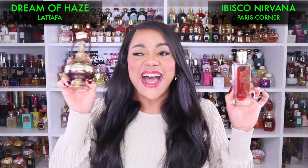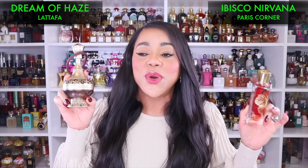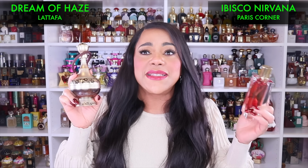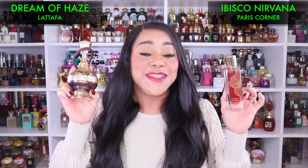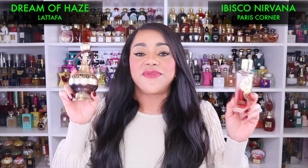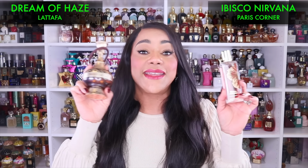I will tell you that I don't get much of a floral presence except for that hibiscus between these two because it becomes more, I wouldn't say that it's a fruity fragrance. It's just a blend that I can't even figure anything out. Maybe I need to use it more to really try hard to pick up on specific notes. But I'm telling you, the blend of these two, when you layer them, is just exquisite.